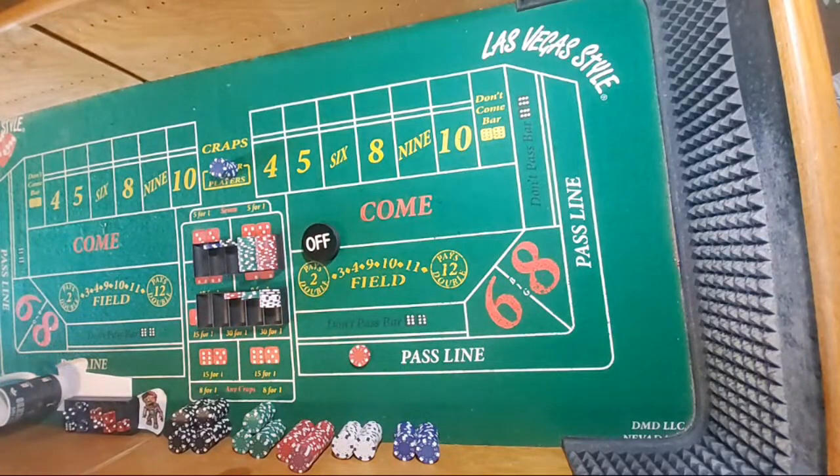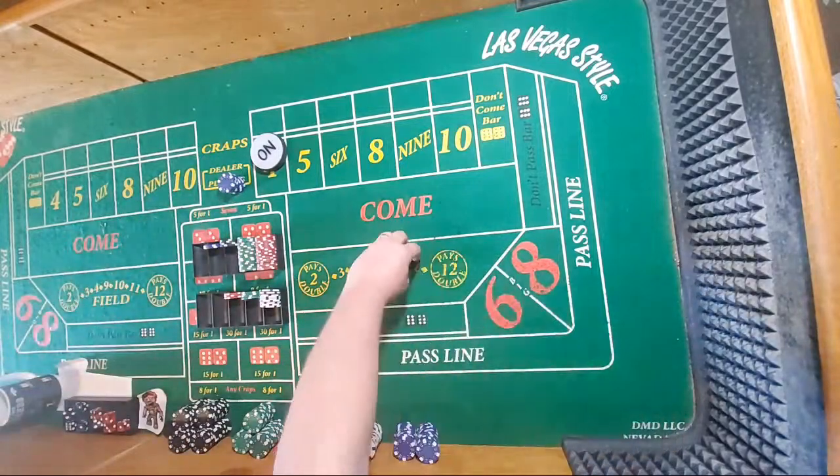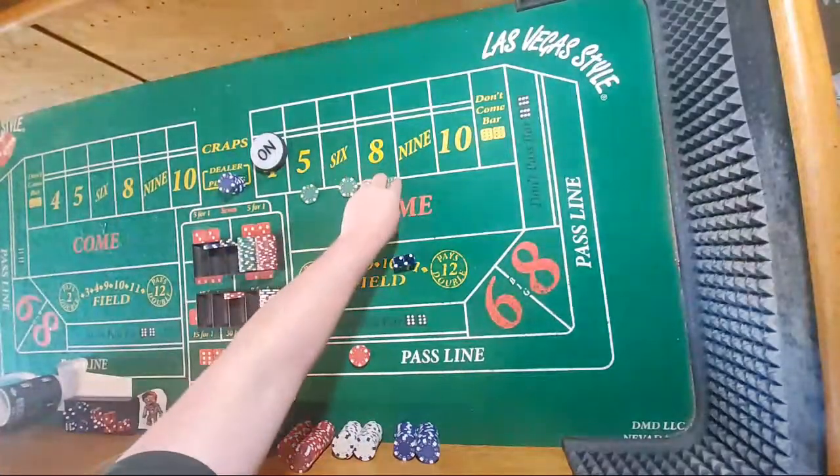Here we go. Now we're switching shots, and we're going to a traditional shot, pendulum shot. All right, so we got a 4. Remember, this is all free roll money.